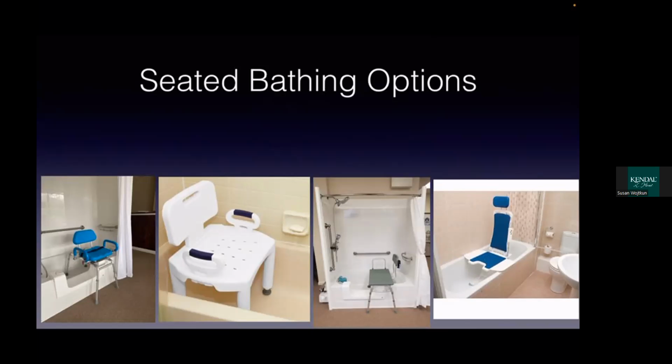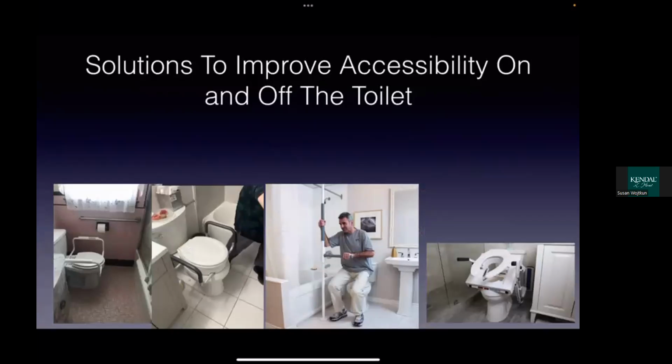So, and then these tub seats can be removed. So if you have company and you just want to take it out, you definitely can. It's not a permanent change to your home, but it can definitely improve safety, especially if you're at the point where it's a little bit safer for you to sit for the shower.